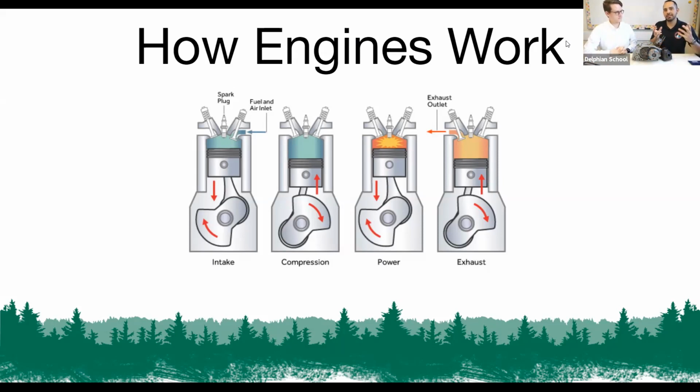Yeah, and we're going to actually do a demonstration of this. We're going to see a little mini explosion in a clear cylinder that we have. So at the bottom, it's now pulled in the air and a puff of gas, right? And it's closed, and then it closes on the top. Right. And then as it comes back up, the air and the gas can't go anywhere. It just gets pressed together.